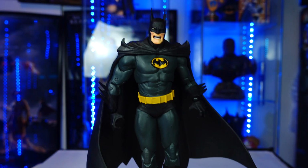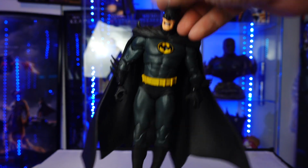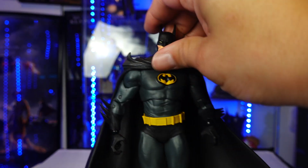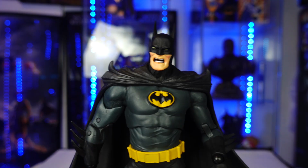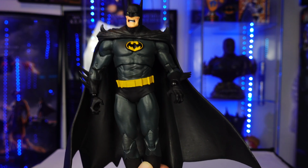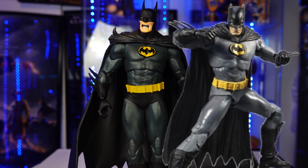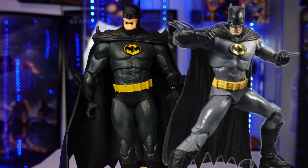Again, I like the figure. I love the color scheme on him. I like the cape. The cape looks cool. It's just the facial expression that they gave this Batman. But I do believe this is the Batman Incorporated body. You guys know which one I'm talking about, right? They also re-released it in that Bat Family set. I think that's the same mold.